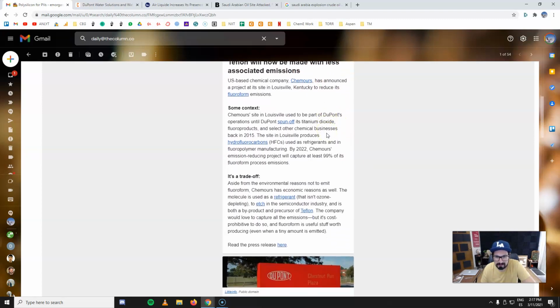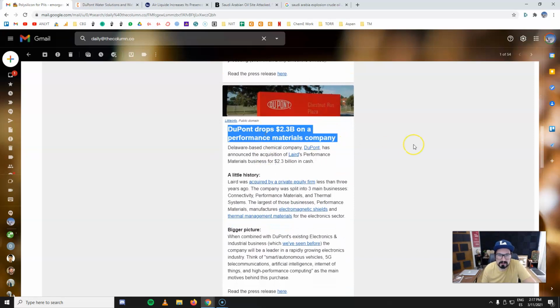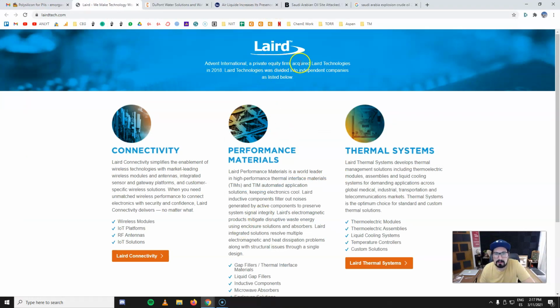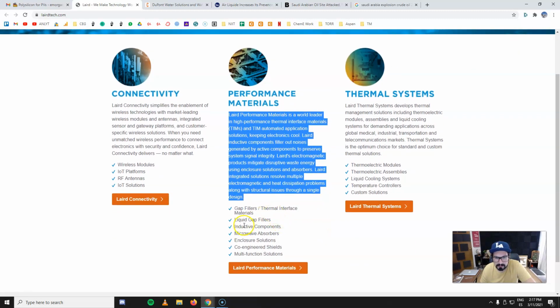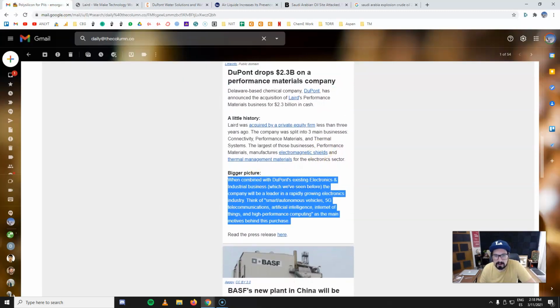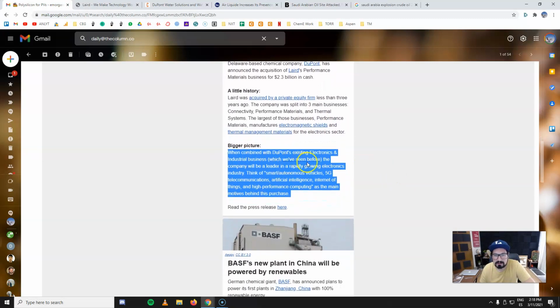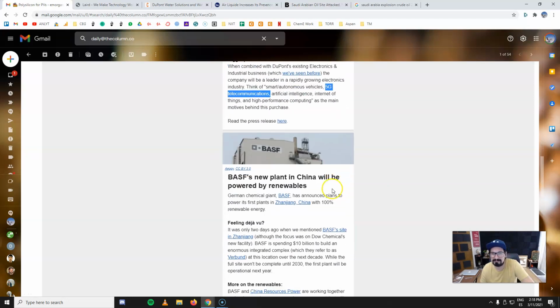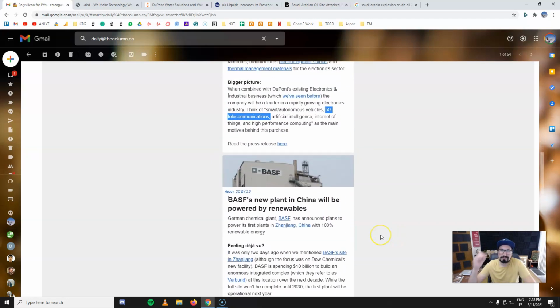I'm not that into Teflon, but check it out if you want. DuPont drops $2.3 billion on a performance material company. It has announced the acquisition of Laird's performance material business. What's this? Performance material, meaning that they produce liquid gap fillers, microwave absorbers, enclosure solutions. Okay, the bigger picture, when combined with DuPont's existing electronics, think of smart devices. They are focusing on 5G. Very clever. So this is also important to consider, guys.